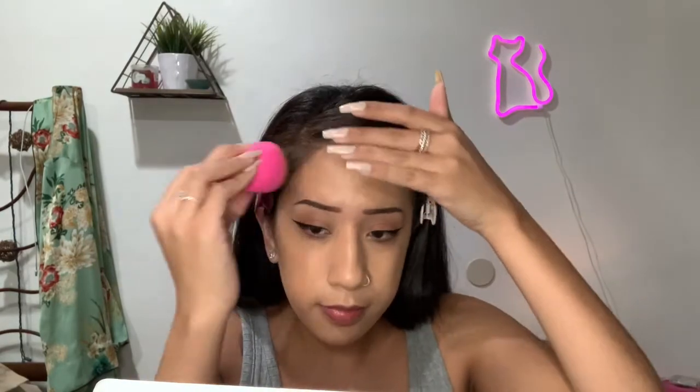I feel like the side with the sponge is more so mattifying it, as opposed to this side. It looks a little bit more glowy, a little bit more dewy. This side, not as much. It's still not a super matte finish, but I think I would prefer the side with the sponge just because I am oily. I do not want to have that excess shine.